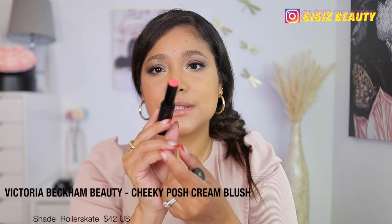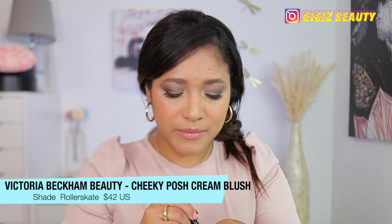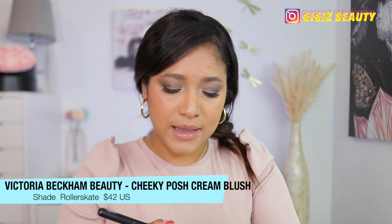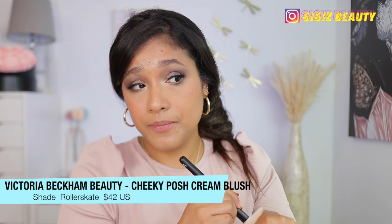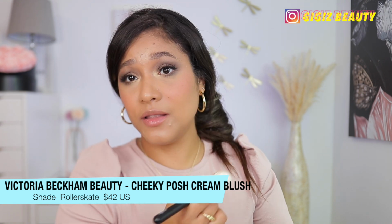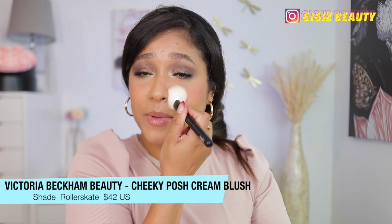The next one we're gonna apply with a brush or beauty sponge, I'm not sure. I usually apply blushes like this with a brush. This one is Roller Skate, and it's the bright shade. I wanted something fun, so I'm going to warm it up at the back of my hand like so. Look at that, very, very pigmented. And I'm gonna take it with my brush. Well, this color is so pretty. Look at that, it's very pigmented too.